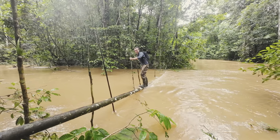Guys, that was probably the scariest thing I've ever done. I was so afraid to fall in the water. The current is very strong. Oof, I'm shaking. On the first attempt with my backpack, I stopped halfway. I was petrified. I had to go back and he had to carry my backpack because I couldn't. That was the hardest.